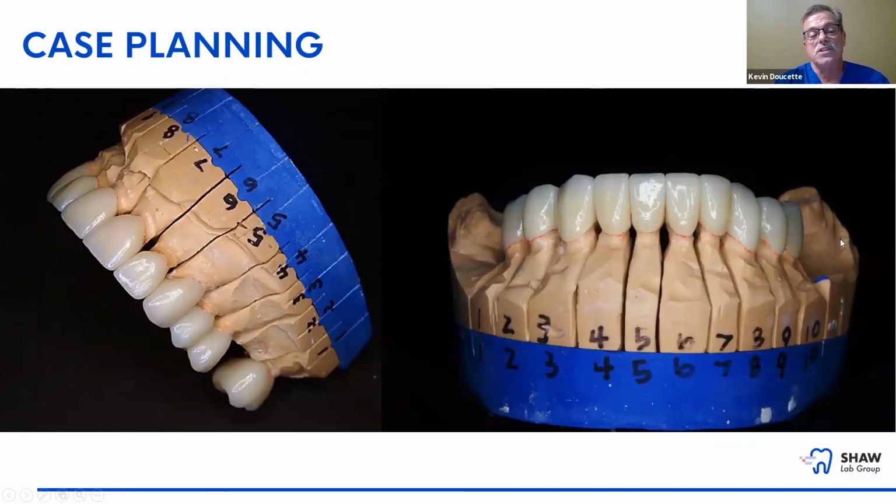So you can see here, this is a case in particular that we went through in case planning. The doctor wanted to particularly open up the VDO on the patient, enlarge the patient's clinical crowns. We went through this particular design in 4 or 5 different stages. We decided mutually on a material that would suit best. We did a number of appointments at the doctor's offices, photos, bites, and this is the finished result on the model. You can see just from the level of detail in here, how much goes into this work, and generally it's very, very successful when we all work together as a team on that case plan.